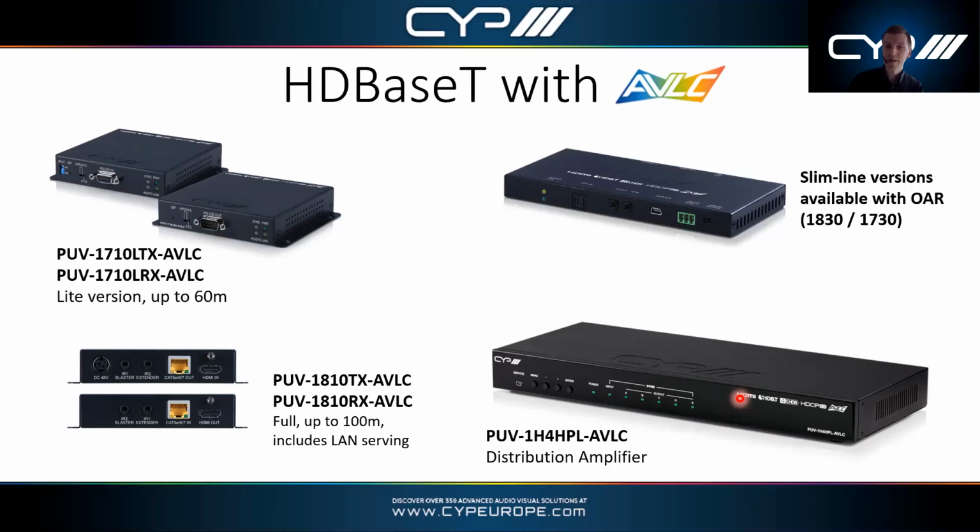And this is a LITE product. So this would send realistically up to about 35 meters, would you say, Kev? Yeah, or 40 meters if you're using really good Cat 6A, Cat 7 sort of stuff. Super duper. So, again, a nice wide range if you need that higher bandwidth support, essentially for things like 4K HDR.